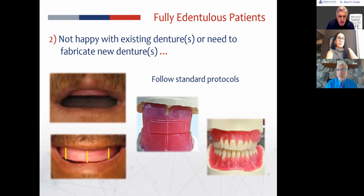So maybe you need to even do a wax try-in for a case. Maybe it's not a full wax setup. Maybe it's bite blocks, and maybe you set up the anterior 6 teeth for the scan. So there are some variables that way as well. But please know, this is very important, the more information you give the laboratory, the better we can do for you. We're greedy. We want as much information as possible, and we do use the information.